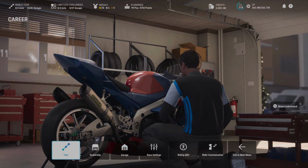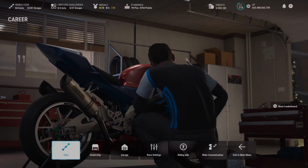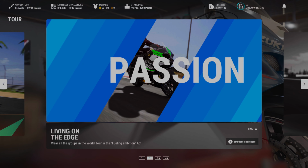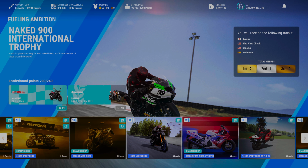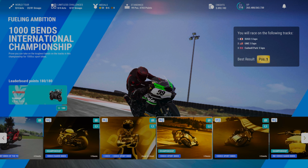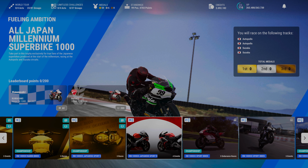Right then, welcome back. Today, for the eagle-eyed among you, you will see there is a race-modified Suzuki in the garage. 2007 vintage, there we go.